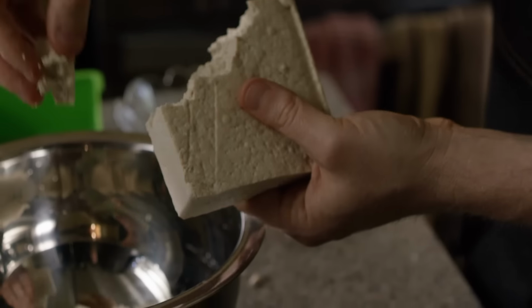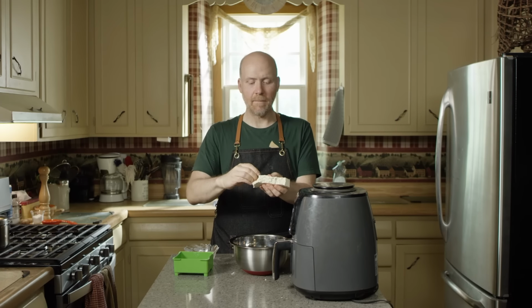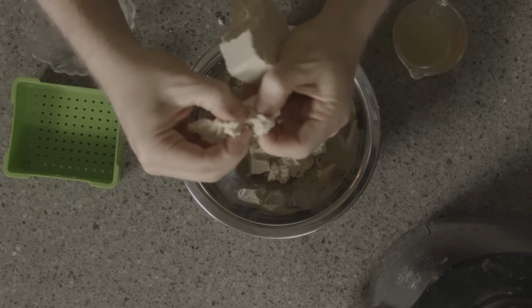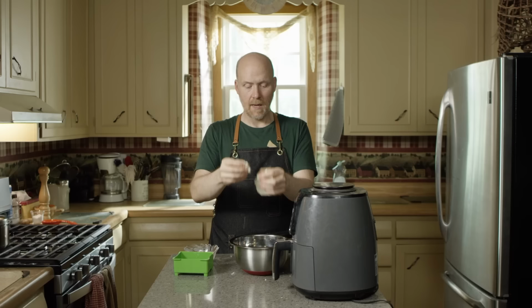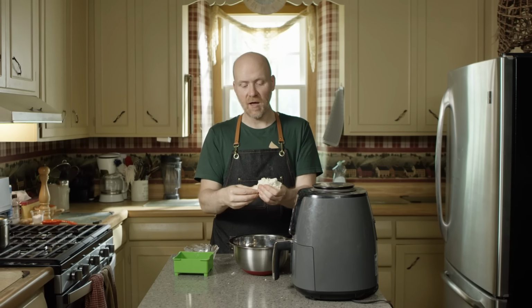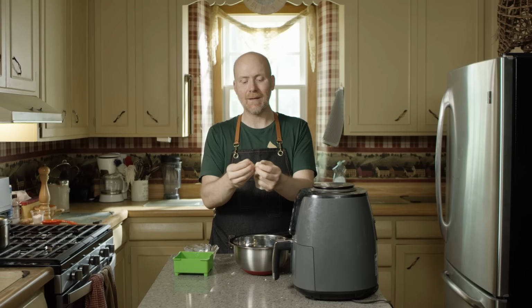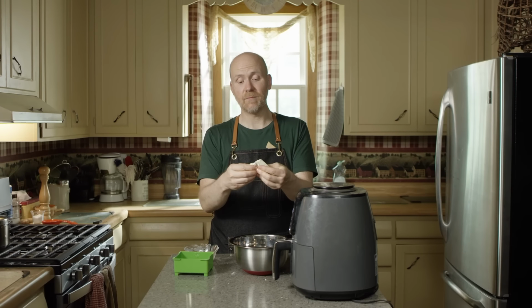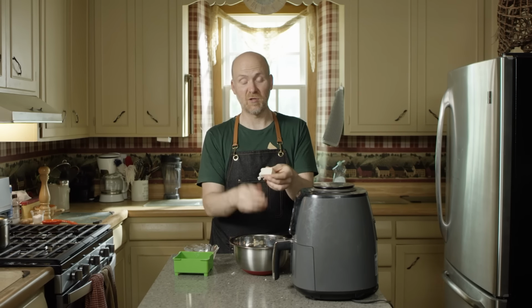There's no rhyme or reason for how you make the shapes. Just try to make them bite-sized and all roughly the same shape so that they cook evenly inside of the air fryer. If you don't have an air fryer, you could do this inside of a convection oven. It's just not gonna give the same texture on the outside, but it'll still be pretty great. Here I'm using extra firm tofu, but you could also get away with using firm. You don't want to use medium tofu here or silken because it'll just turn to mush.